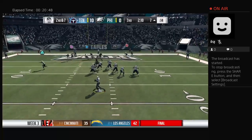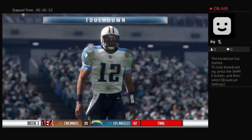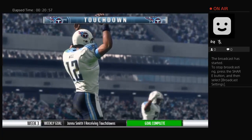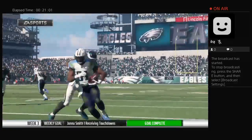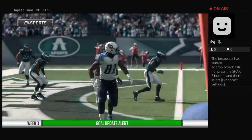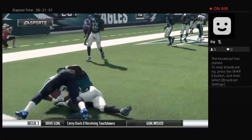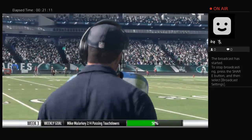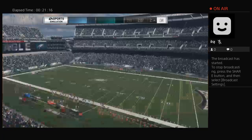Wade on the bootleg. Steps away. And it's caught in the end zone. Touchdown, Tennessee. Janu Smith, his first touchdown here of the new campaign. And the Titans are going to add on to their lead. That drive that really increased their cushion felt very military to me. Very precise, methodical, that's one of the words you've taught me. And they just got it done.